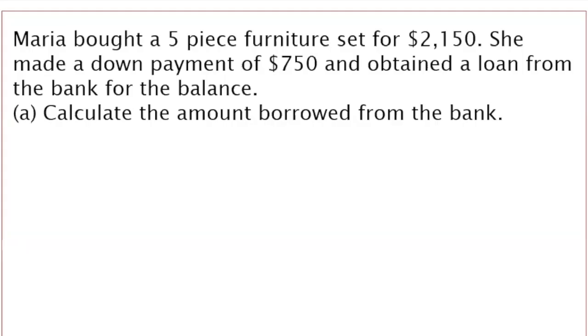So it says Maria bought a 5-piece furniture set for $21.50. And then they also tell me things like she made a down payment of $750 and obtained a loan from the bank for the balance. So I'm going to work on finding the balance.